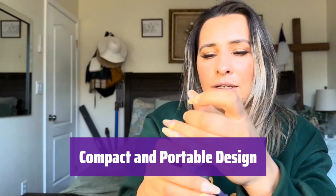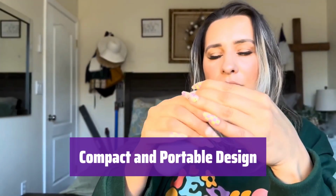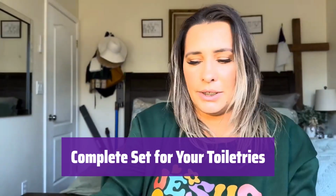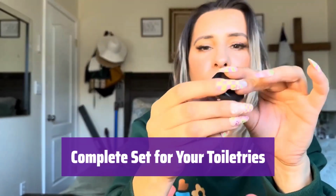All accessories are neatly packed in a handy bag, saving space and making it easy to carry. It's perfect for travel, vacations, plane trips, and camping adventures. This complete set includes everything you need for your personal care items. Enjoy a clutter-free and organized toiletry bag wherever you go.